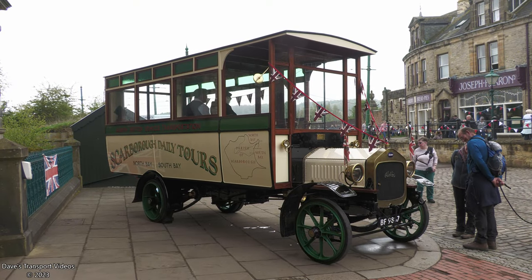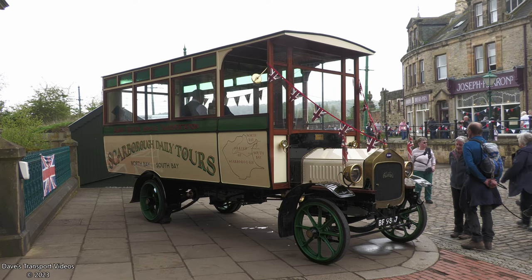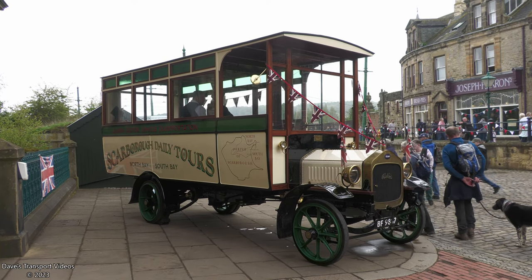This Albion dates from the 1920s, one of the earliest examples of a motor bus on display at the event.